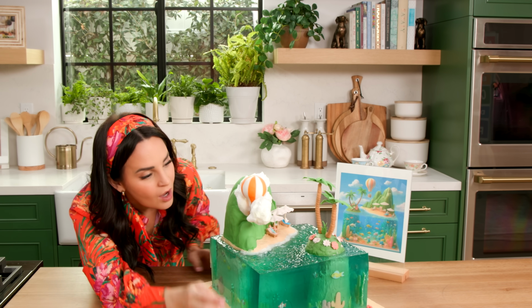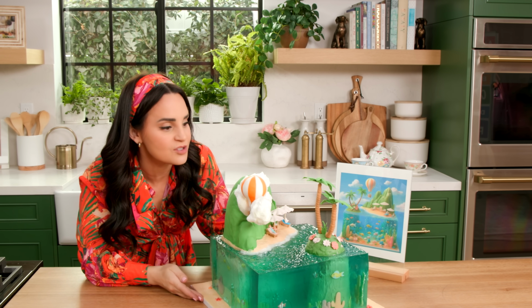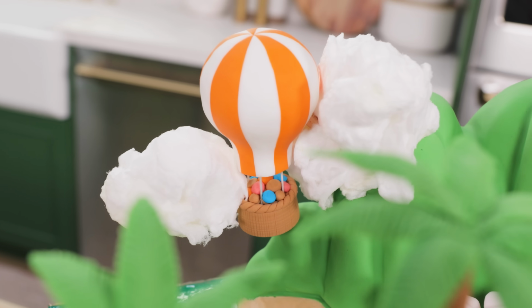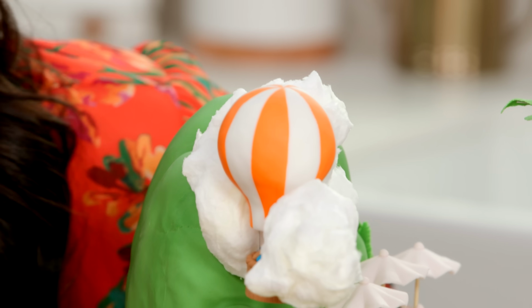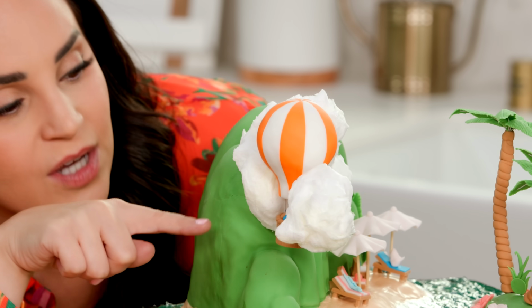I think they used like a wire, because look at this. It's totally floating. Total floating, you guys. It's not even on a stick. It's going out this way. Oh, that's smart, and then using the cloud to cover the wire.